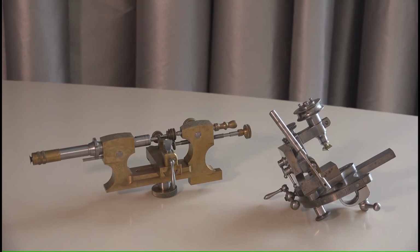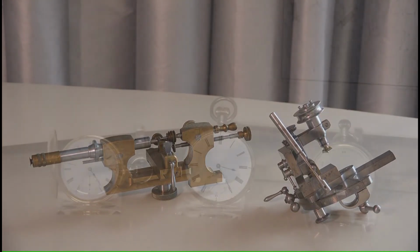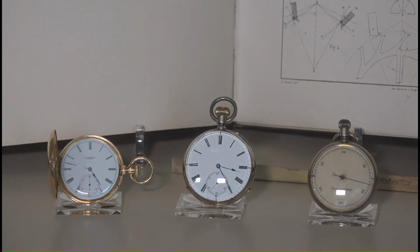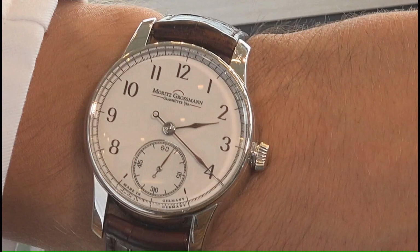These were the tools and instruments used during Moritz Grossmann's time 150 years ago. We are proud to show you our products of today's time.